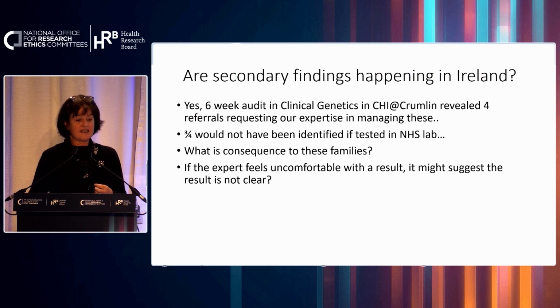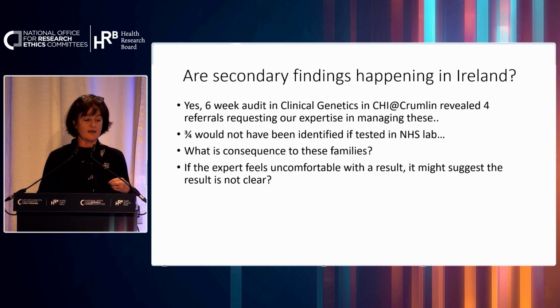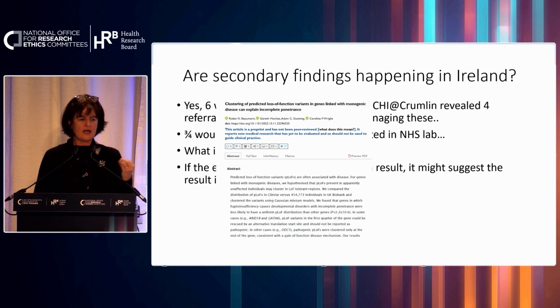So, secondary findings happening in Ireland. Yes, we did a 6-week audit last year, and 4 people were referred in for us to manage them, to pick them up. And what's the consequence to this family? We feel quite uncomfortable because we don't really know the penetrance without a family history, and we don't really know what to say to the family. And then there is a risk to that person's relatives.